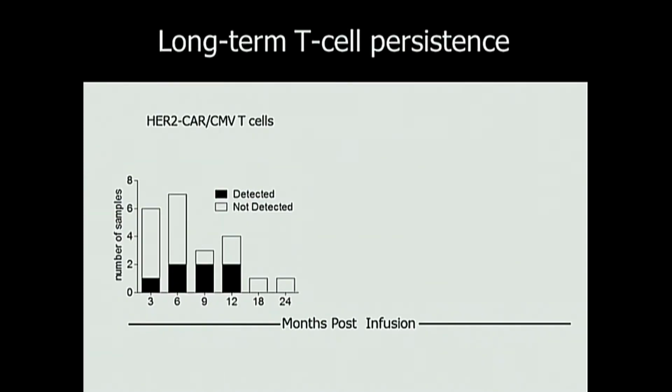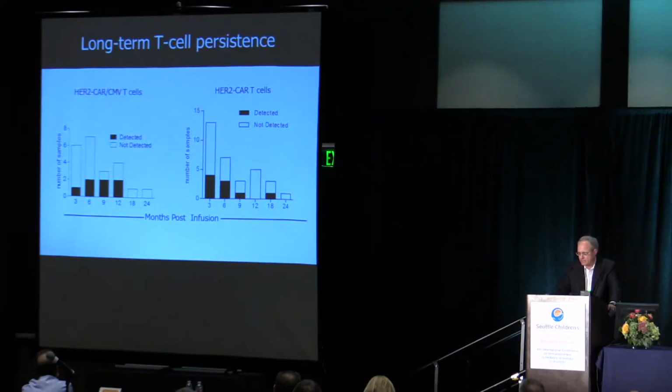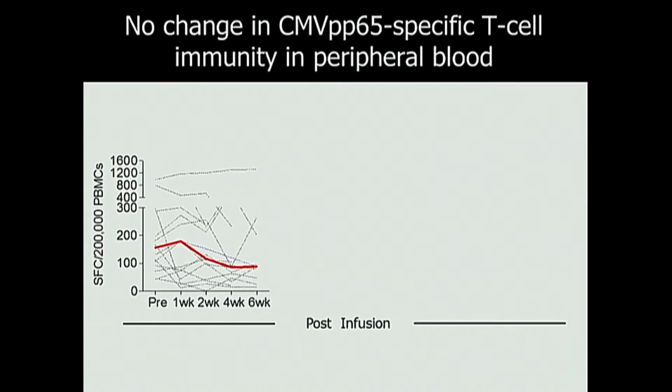If you look at later time points, I would say it looks very similar. Again, we were able to detect genetically modified T cells sporadically for up to a year. But again, if you compare that directly to the CD3, CD28 CAR T cells, there was no significant difference. We also performed ELISpot assays looking at the frequency of PP65-specific T cells in the peripheral blood of these patients over time, and there was really no significant difference.